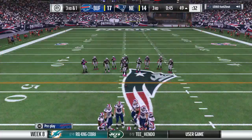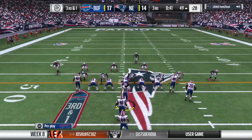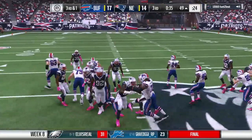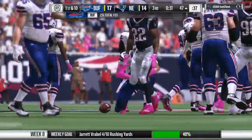So they run it on 2nd down. Now let's see what 3rd down brings here for the offense. And on the outside, they're playing press coverage. They'll try and sneak it here. They only get 2 there, but on 3rd and 1, that's all they needed to keep the drive going.